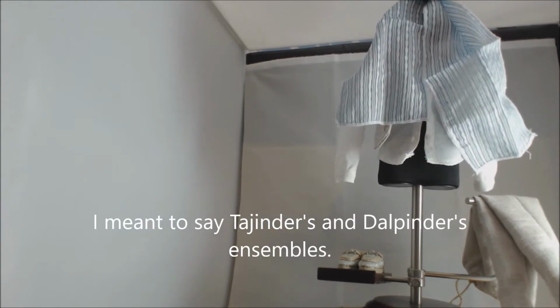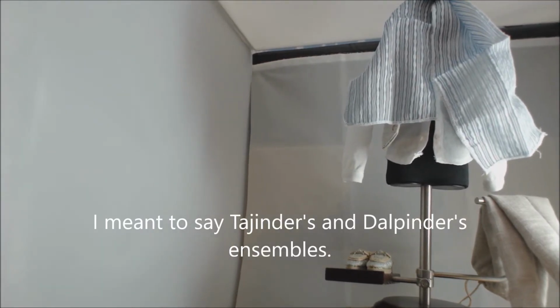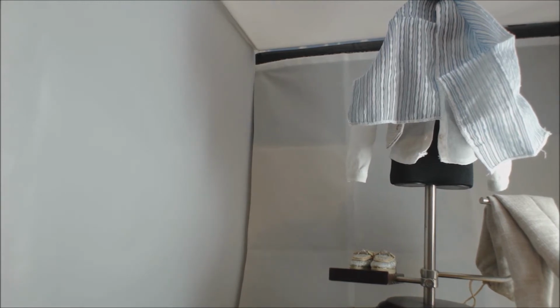So when I was getting this video together, I felt like I didn't do justice to Tajinder and Dalpinder's outfits. So I thought I would do this again. So let's start again with Tajinder's ensemble and his trousers. These are cuffed pants in linen. They are not lined, but that goes along with this being linen. You can't really line linen, and nor would you want lining if you're in a subtropical or tropical climate. Fake pockets in the back, but the front pockets are real, and I think this is the only part that's going to be lined, which would make sense, are the pockets.